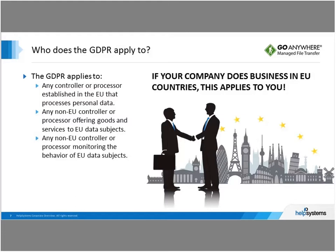Now, I just want to touch very quickly on the controller and processor, because this has changed. At the moment, under the Data Protection Act, a controller is a company or a person who controls how data is accessed and how it's protected as well.